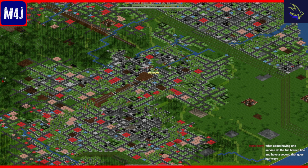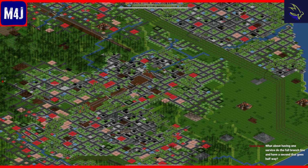Oh, I've just demolished the entirety of Kingston Town Centre for no reason. What about having one service do the full branch line and have a second that goes halfway? Yeah, I quite like that idea actually. I can see that working.